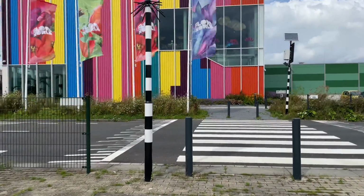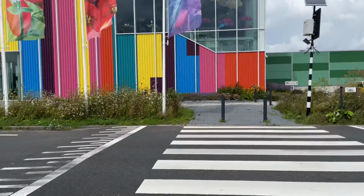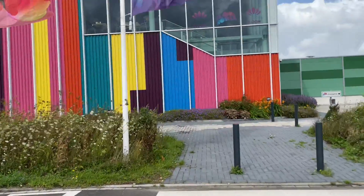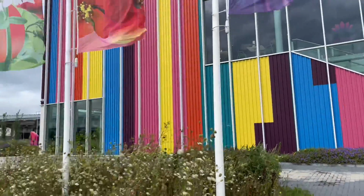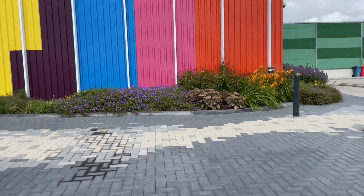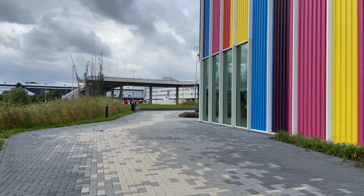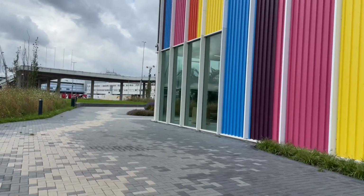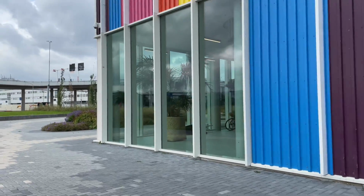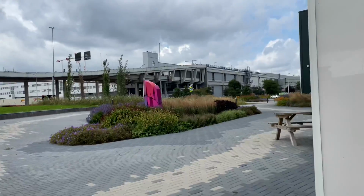So we park the car first and then we go inside. The building is attractive because of the color. The color. That is the color of the flowers. And we go inside. That is the inside.